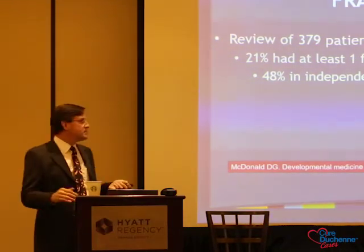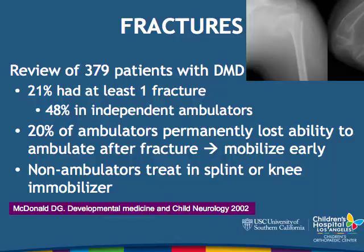And so if it's someone who's walking, get them up as fast as you can. Put them in a cast or a brace or something where you can walk that child. Because about 20% of the kids, at least in this study, who had a fracture, stopped walking afterward. So you need to make sure you get them up walking. In the children who aren't walking, you just want to splint them so the fracture, the break can heal, and so they're comfortable.